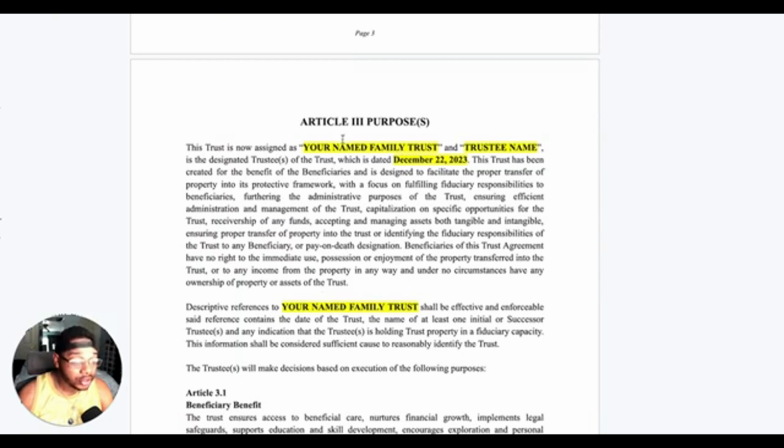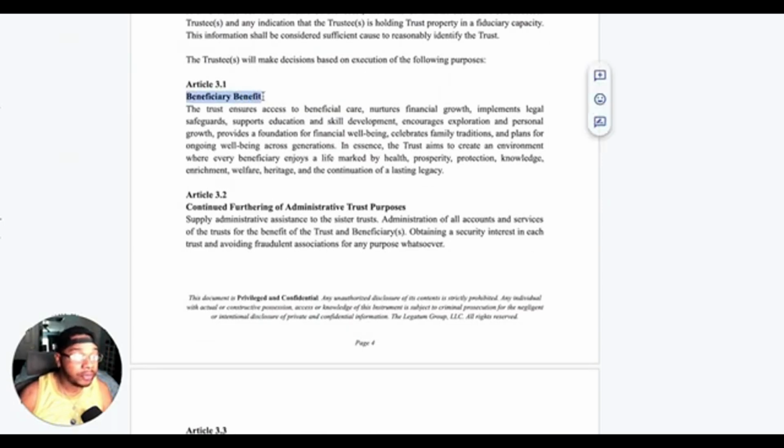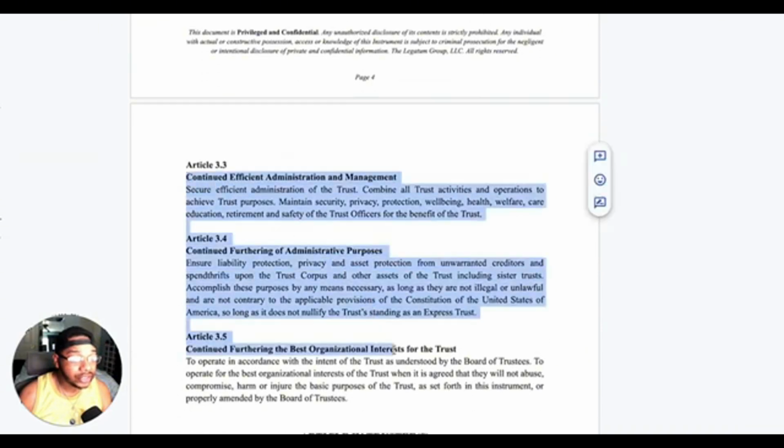Now we're talking about the purpose of the trust. Okay, this is where we start understanding the benefit of having a beneficiary, right? So like I said, these are things that I can go more in detail on if that's something that you want, but usually I go more in detail within our actual program with our mentees. So I won't go too much into this video because this is just a high level overview. But this is just explaining the purpose of the actual trust and what it's supposed to do. Okay, you have the beneficiary benefit, how does it benefit the beneficiary, right? They have access to beneficial care, financial growth, legal safeguards. It supports education, skill development, encourages exploration and personal growth, provides a foundation for financial well-being, et cetera, et cetera. Okay, so that's pretty much what this is, and everything else kind of just explains the administration side of the purpose.